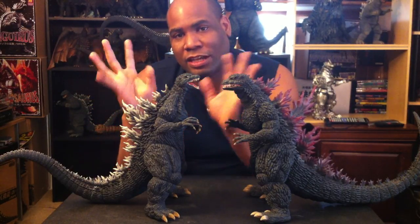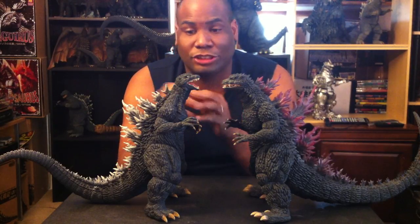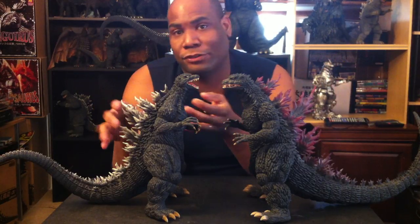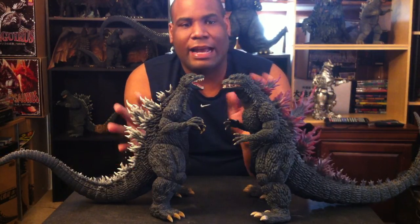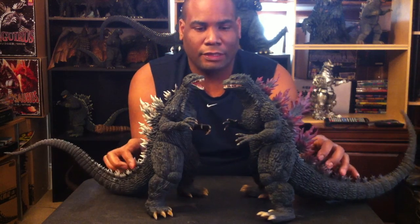Now, the dorsal plates are kind of toned down on this one. The colors changed to the more usual Godzilla colors, the charcoal gray on the skin and the silverish type on the dorsal plates. But as you can see, it does pay homage. This design paid homage to this one, so that's cool. But like I said, this is a great figure.